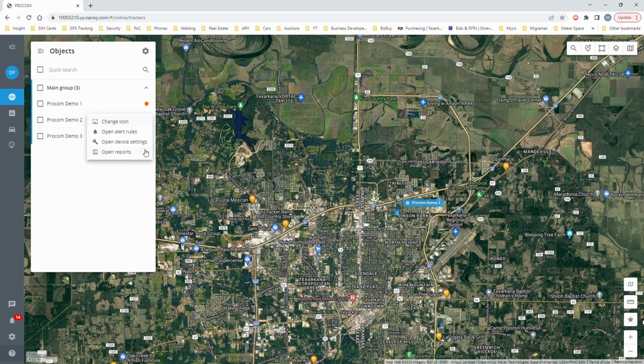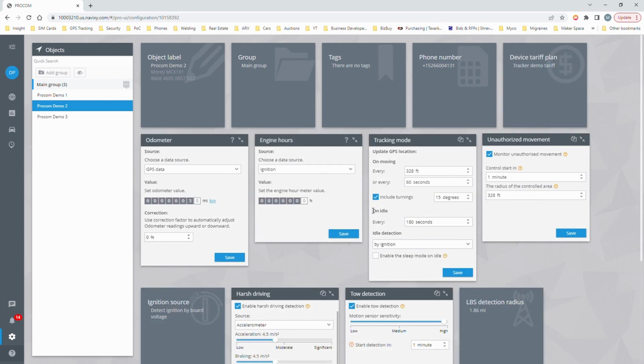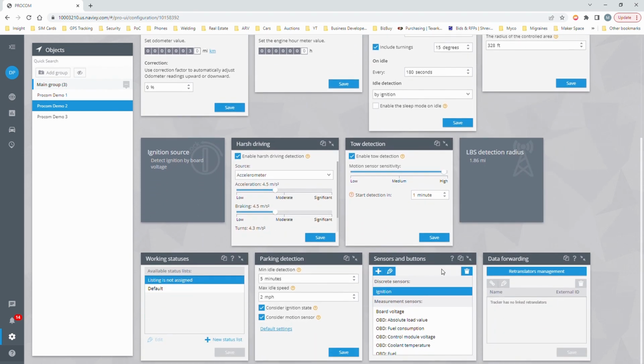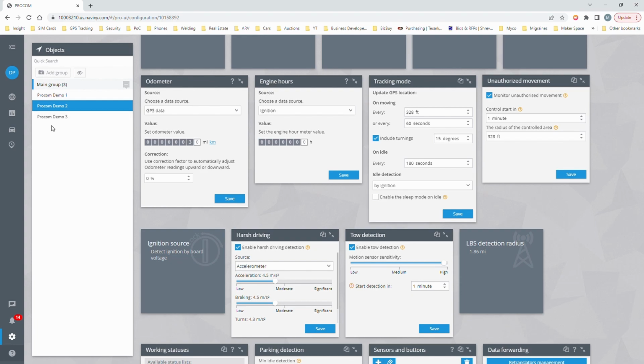notifications as well. We can change settings. There's all kinds of settings on these things where we can calibrate the odometer, the engine hours. We can set how often it's tracked. We can tell if there's unauthorized movement or towing. We can set the harsh driving parameters, sensors in and out, all of those sorts of things.